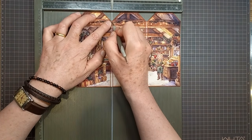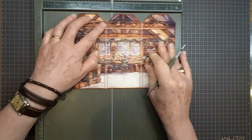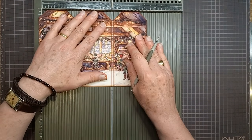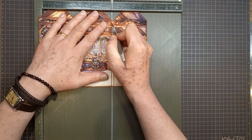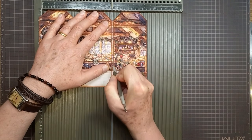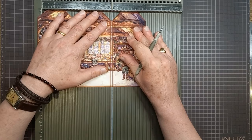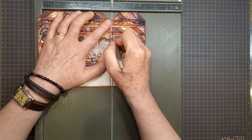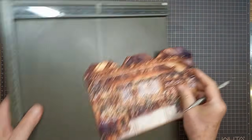So I'll just quickly score down here. Score down that one. I think it's about 2/8 of an inch, about 4 millimeters. It'll vary on your printer settings and how you print out. But you do need it. Okay, let's just do that one. Okay, that's all the scoring because I've scored everything else.